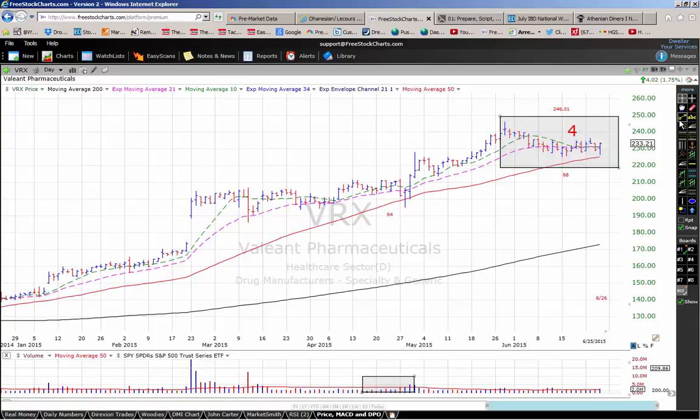Let's actually draw in that trend line because that could be significant here. We may want to buy Valeant here on the pocket pivot, or you may want to wait for it to break above that trend line.